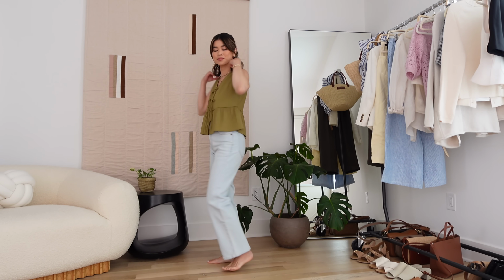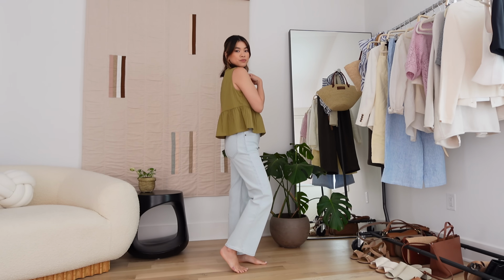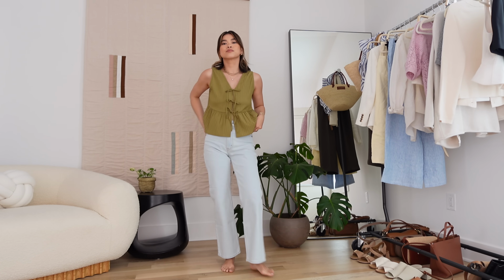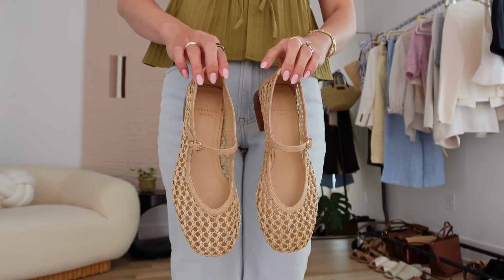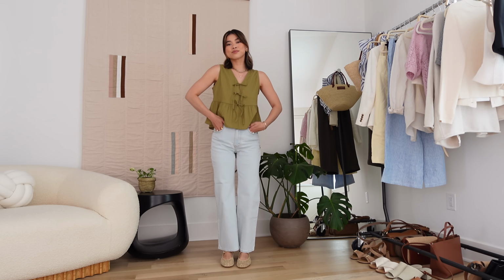So I really love pretty much everything about this top. It's very flowy, it's very lightweight, and just a really good piece. And then for my shoes, I've got on some of my favorite Mary Janes right now. These are from Sezane, and they are so beautiful.